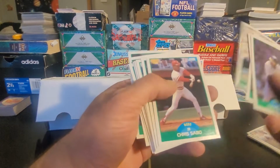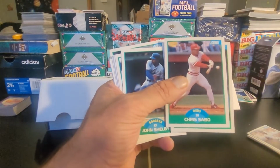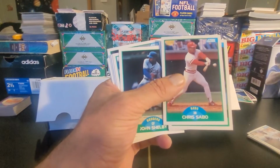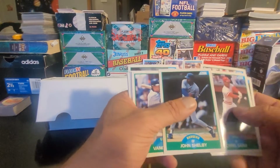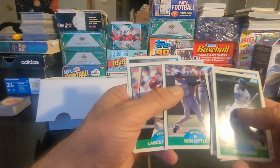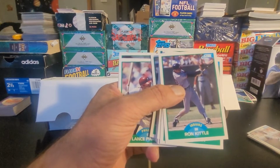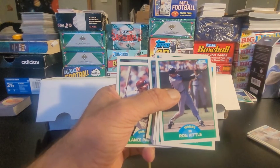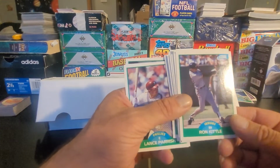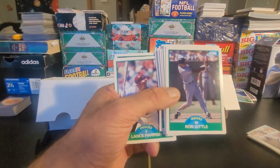Shame about that. Tartabull, Chris Sabo. He was supposed to be all that in the bag of chips back then. Again, it's kind of interesting to see how players pan out and either make it or don't. Jeff Reed, Ernie Whitt, Gerald Young, Ron Kittle. Again, another one that woulda, coulda, shoulda been, but didn't. I talk about his minor league career a whole lot. 30-something home runs, RBIs, batting average like .350, and just a whole lot of nope there.